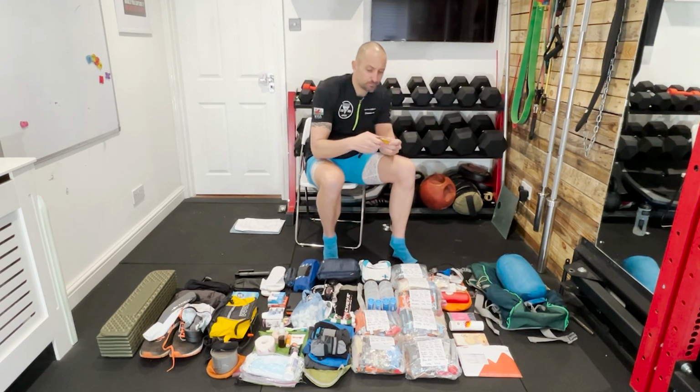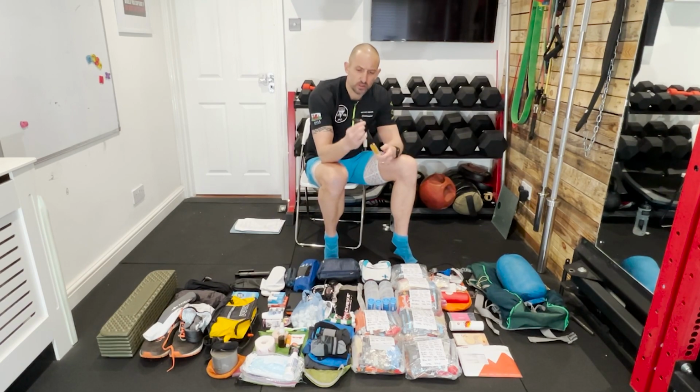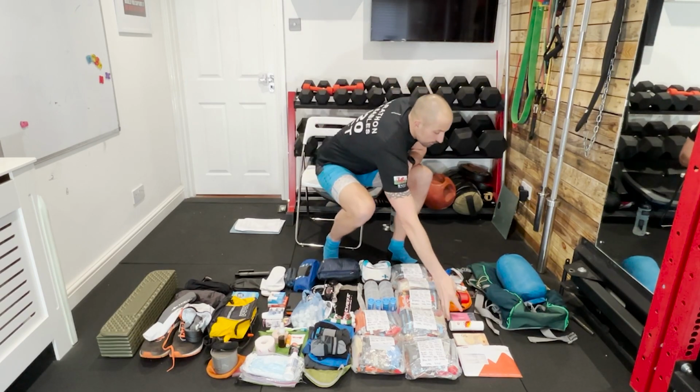A signaling mirror, still got a wrapper on it, there you go, I'll take the wrapper off now. Signaling mirror on a piece of string, but on the end of the piece of string is a whistle, which you also need. So that is another part of the equipment.